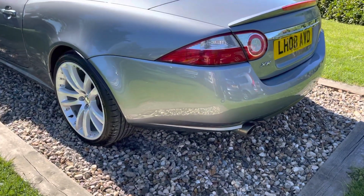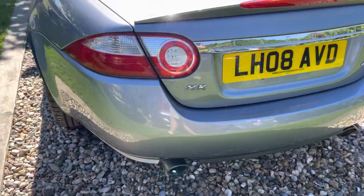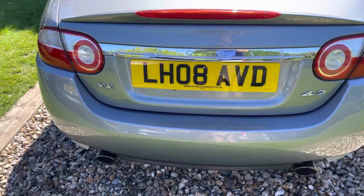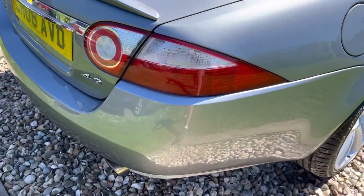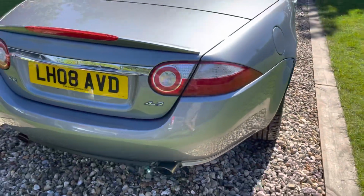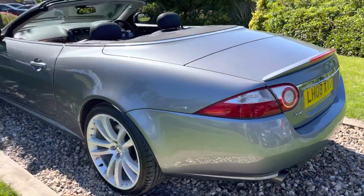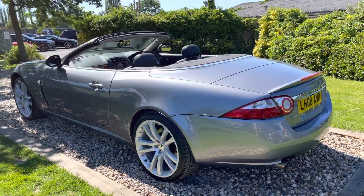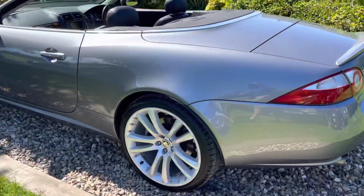But back to this lovely XK, round to the back of the car now. We've got rear park sensing, little boot spoiler there. As I said, it's been on a very expensive private number, but now back onto this age-related number. A little bit of misting there in the light unit, guys. We're not going to get involved in it. It's not an MOT failure, it's there nevertheless. But you can see why it's not going to win Best in Show, this car. But the provenance is exceptional. It is a genuine 67,000 mile convertible XK8.